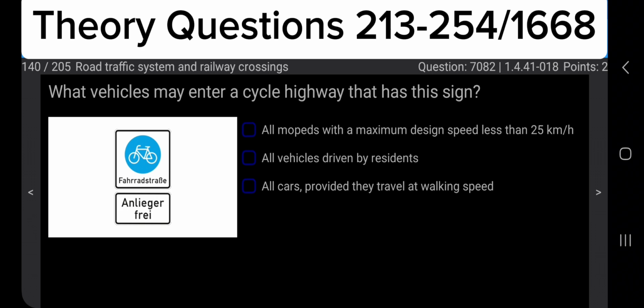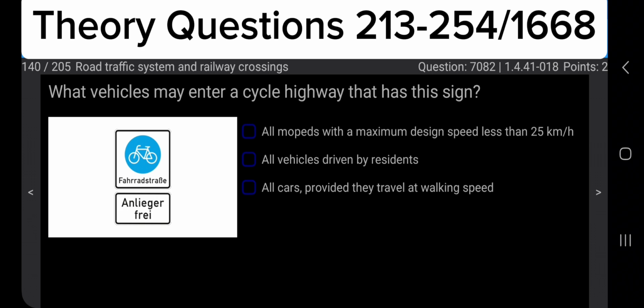What vehicles may enter a cycle highway that has this sign? All mopeds with a maximum design speed less than 25 km per hour. All cars, provided they travel at walking speed. All vehicles driven by residents.